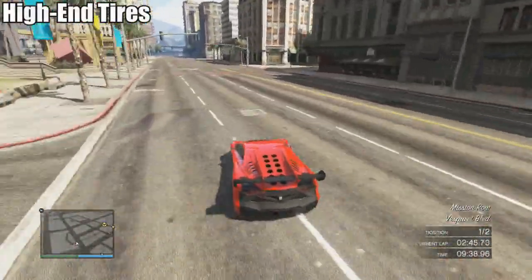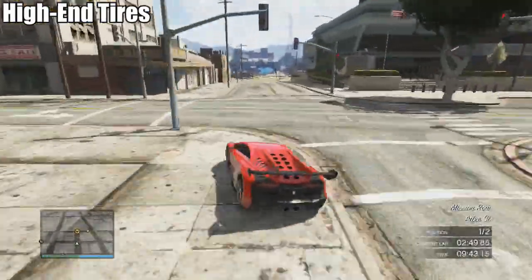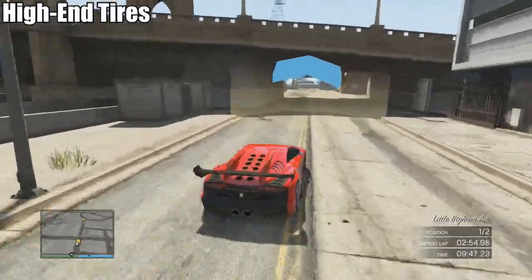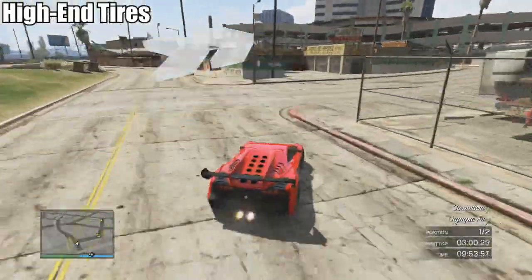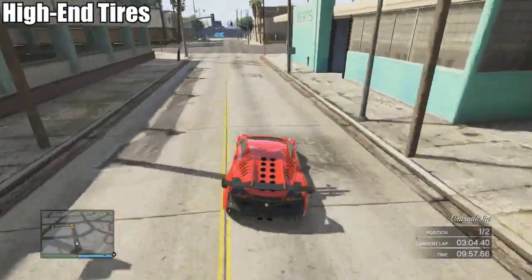I obviously went off a little bit early there, so a gap was created because of that with the high-end tires. However, the gap stayed the same, as you saw in the picture when I just froze it there. So that meant the rate of acceleration was the same, along with the high top speed as well when you clip these curbs. So the off-road tires are pretty much confirmed to be more beneficial than the high-end tires. And you're probably wondering why.